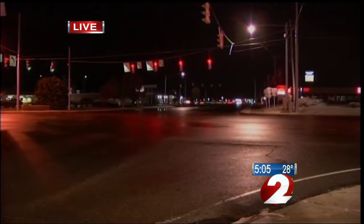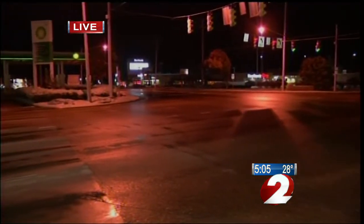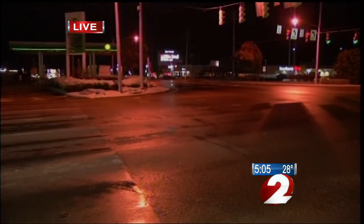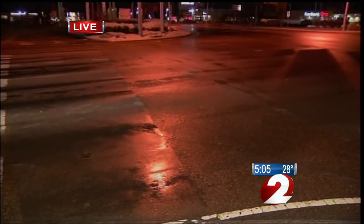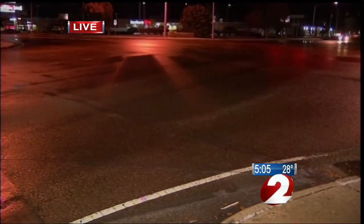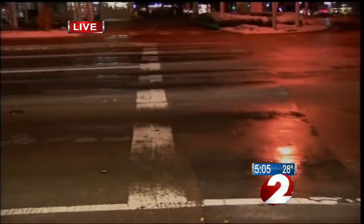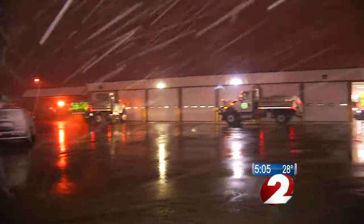Going to be wet, but at least really no problems as far as traveling this morning, although the icy spots may be in your driveway and parking lots. I've seen some folks throwing down some salt here earlier this morning. Probably not a bad idea because there will be some of that black ice that we talk about, so just be careful of that, as people have been out here in the elements long before us, though, the ODOT drivers.